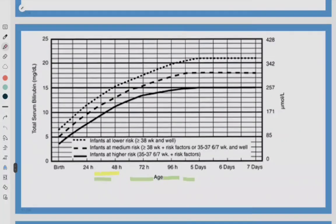However, for the same baby, or for another baby of the same age, if the baby has one risk factor, for example, less than 38 weeks of gestation, I have a lower threshold to start on phototherapy. And I have a very low threshold to start the baby on phototherapy if the baby has more than one risk factor. So born at less than 38 weeks of gestation, plus sepsis, plus hemolysis, etc.